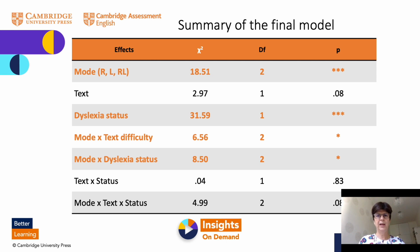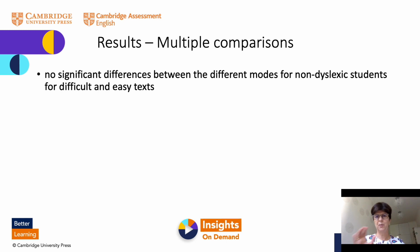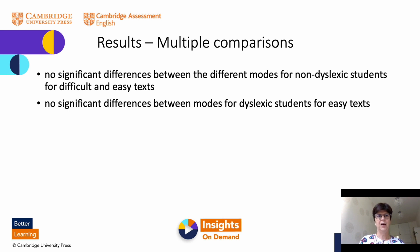So in line with what you could observe in the previous slide and in the figures, I'd like to just summarize the multiple comparisons. What we found when we did the statistical analysis is that there were no significant differences between the different modes for non-dyslexic students for difficult and easy texts. Also, there are no significant differences between modes for dyslexic students for easy text.